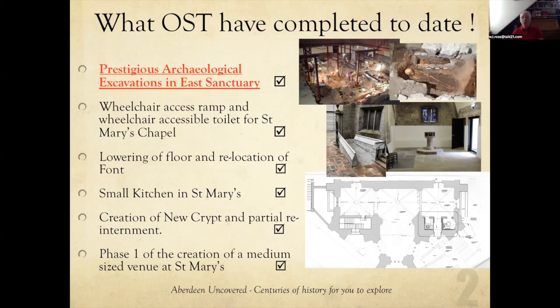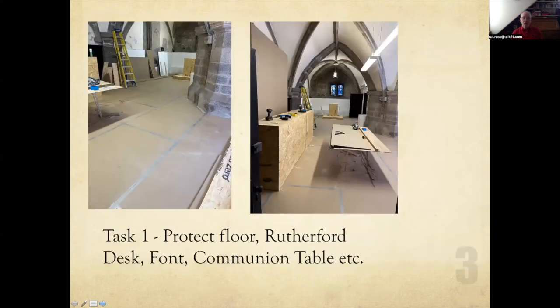So this was used as the location for an escape room in the summer and autumn of 2023, with a slight witches' trial theme to it. And it was a collaboration with the Locked Door, which is an escape room company based in Aberdeen. So let's move on to what's happening now.